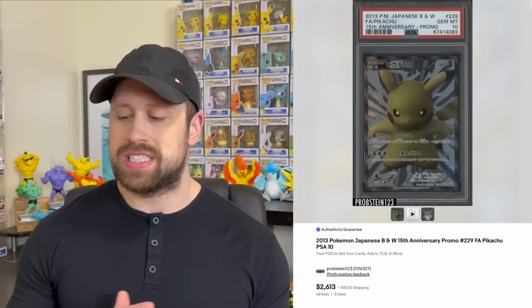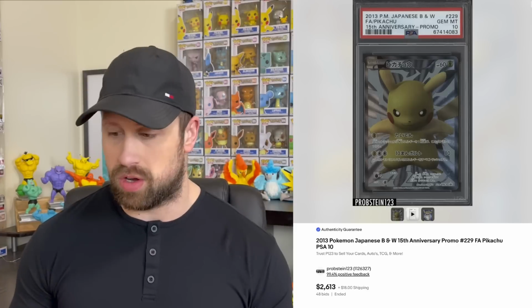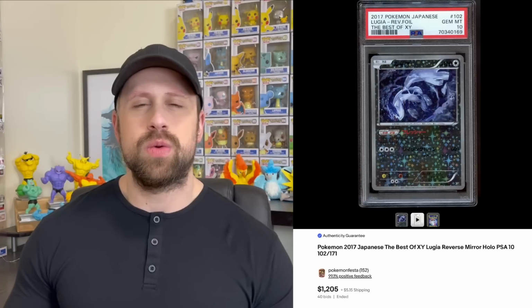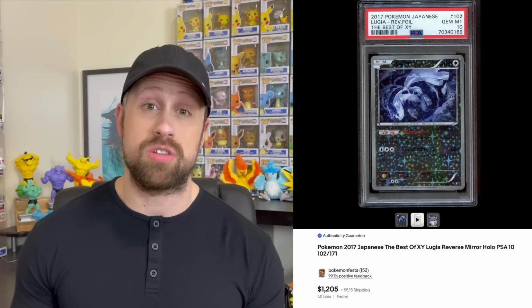Up next is the 15th anniversary Japanese black and white full art Pikachu promo. Whew, that was a mouthful. That sold as a PSA 10 for $2,613 this week. Here is a 2017 Japanese Best of XY Lugia reverse holographic.